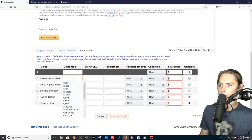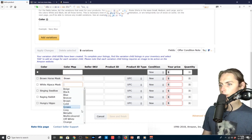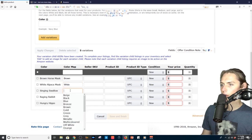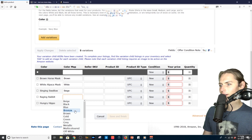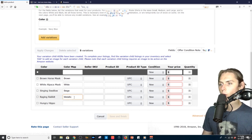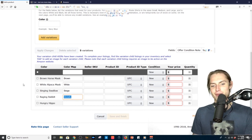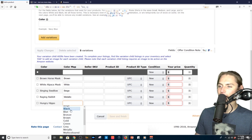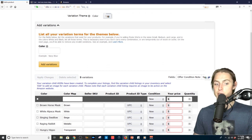So we would do the colors. So we call this one the brown, blah, blah, blah, white. This one was the beige swallow. The multicolored raging rabbit. That's right. No, the metallic raging rabbit. That's more fitting. And what color is the hippo? The transparent hungry hippo. He needs to feel his transparency.